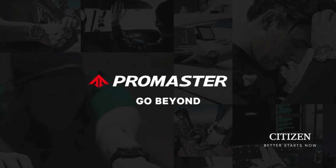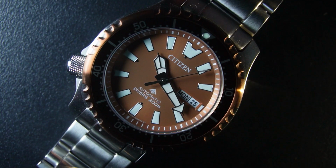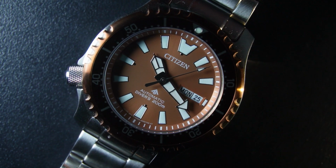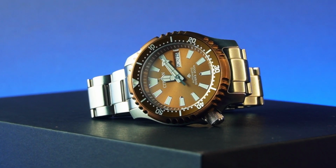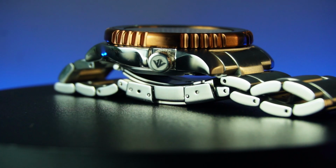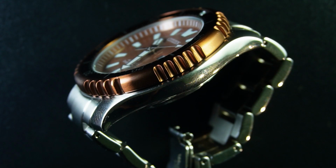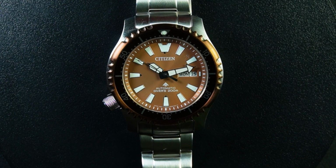Under the ProMaster label, you will find three lines of watches: Marine, Land and Sky. This being a diver falls under Marine. Right off the bat, this is a compact beast that is designed to meet the high performance needs of divers, that is also revered by watch enthusiasts who have an eye for craftsmanship. Citizen's need to strive for excellence culminates in timepieces such as these.